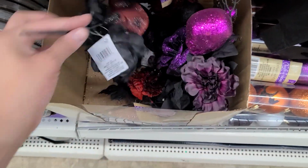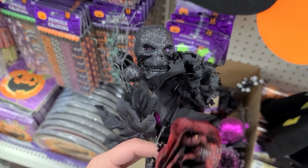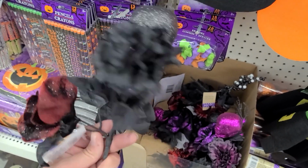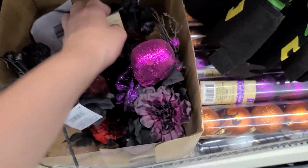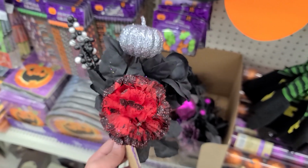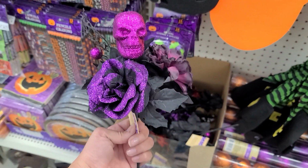I kind of think I want one of these, just because I want the skull. I don't know, like that. I don't care for the red and rose, but like that, I think that's cute. So you get 2 roses and a skull, and then you also get it in the pink. Oh, look at this one. I didn't see this one. Oh, that pumpkin is so pretty. And then they have it in the pink. Like, you can tell people have been buying already.